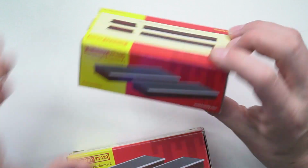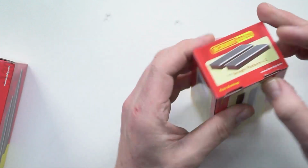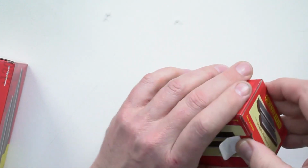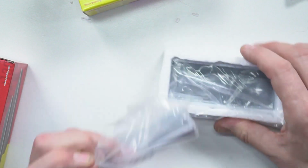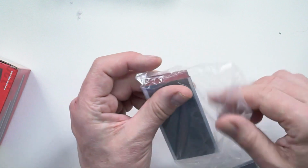Right, now that would leave us with, and this is only just the current range, it will be expanded upon, but it's just a starting point, and we will use these in our layout going forwards. We have platforms, very essential. Now, once again, these are resin. They're double-sided. And you get two to a pack. Now you should actually see what this table looks like. I've got kits and buildings everywhere now.